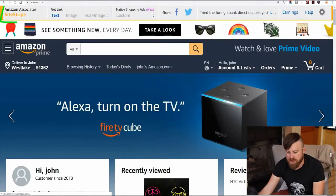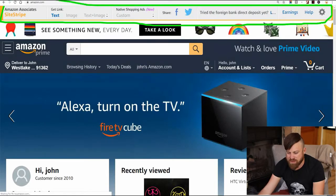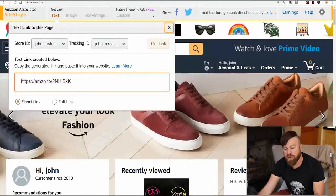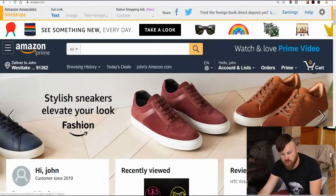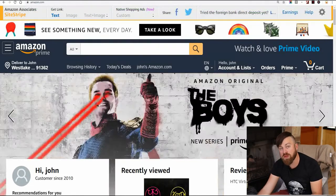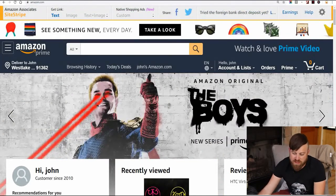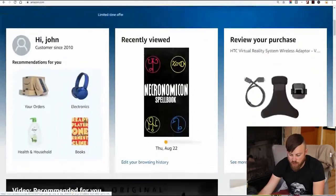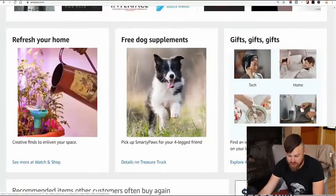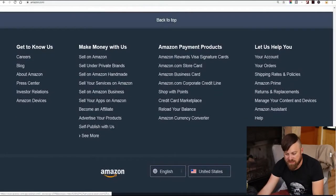Now, what this looks like is when you sign up, you will see this big thing called Amazon Associates SiteStripe, and this is how I get my affiliate links. But to get this little toolbar, which is supplied by Amazon to show up, what you need to first do is you need to go to Amazon.com and you need to scroll all the way down to the very bottom of the page. And you need to go to the section that says Make Money with Us.